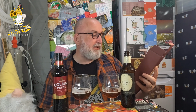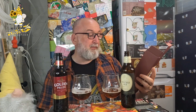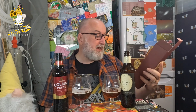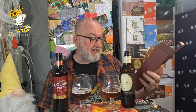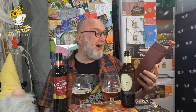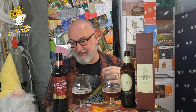As with every vintage ale, this bottle conditioned beer is made to mature. Therefore, while we always state a best before date, the flavours will continue to develop for many more years. A natural sediment will form. I've already read that, haven't I? And it's got best before 31st December 2026. But believe me, John Keeling recommends 4 to 5 years at least to get the best out of it. So there we go. That is Fuller's from Chiswick.